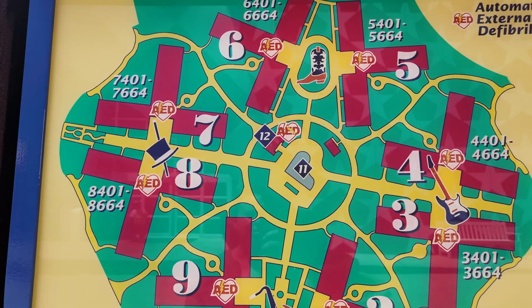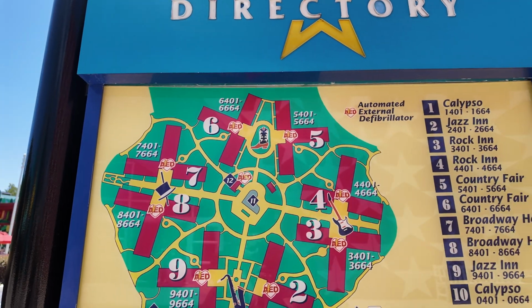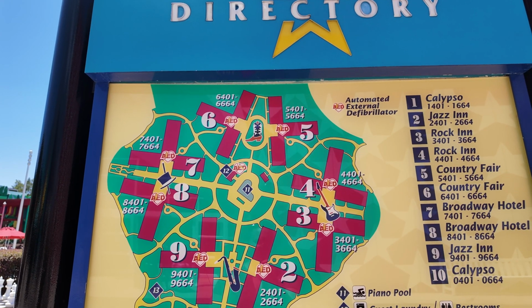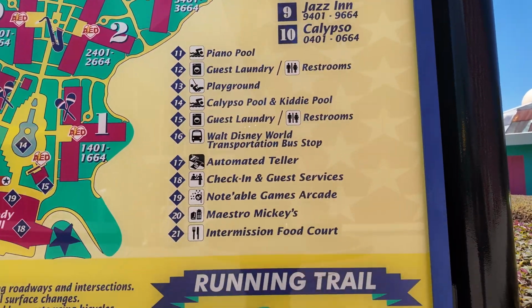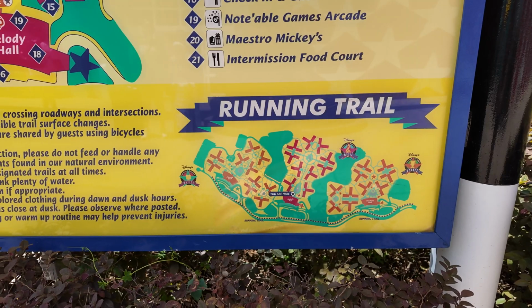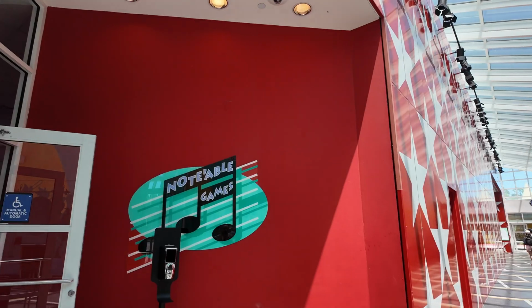Oh, it's right here in the middle, in between buildings 3, 4, 7, and 8. So if you want to be closer to a quiet pool, those would be the buildings you'd want to be on, which it looks like it's Country and Broadway. And then here is all of the resorts here that we're touring. So stay tuned for the next resort at Disney's All-Star Movies.